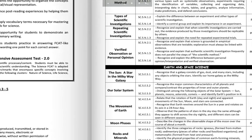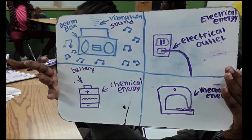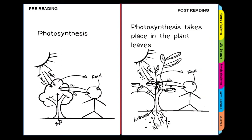The game entails students creating 20-second illustrations, which represent the science concepts as indicated on the Sunshine State Standards for Science, and now also the Next Generation Science Standards. These drawings help students to build a frame of reference that can later be used on the Statewide Science Assessment.